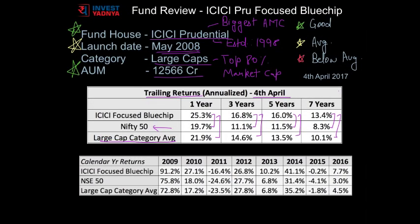Now looking at the calendarized returns of the last 8 years from 2009 to 2016, which means returns from 1st January to 31st December of the calendar year, we see that there is not a single bad year performance as compared to benchmark and category average, except in 2012 where the fund's performance was very near to average. Rest in all years, the fund has performed exceptionally well. Fund has shown good resilience towards downward pressure even during bad markets of 2011 and 2015.